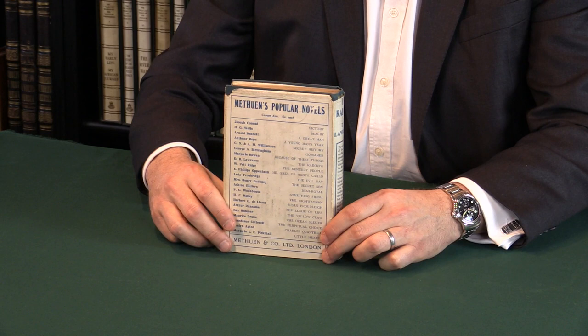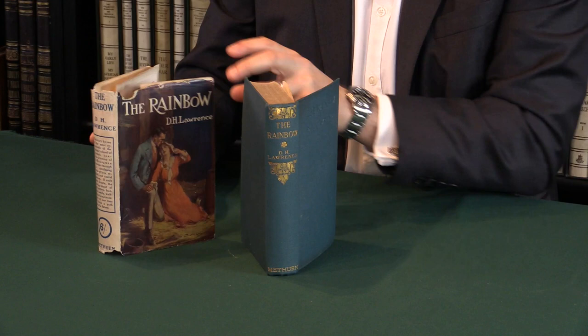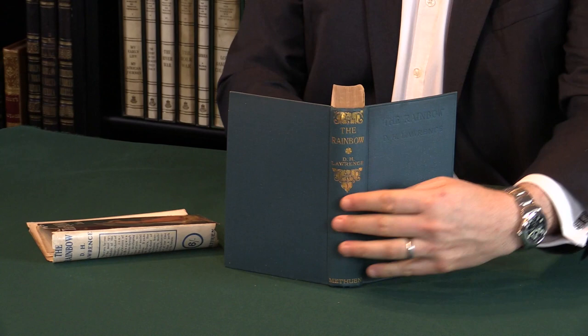I'm just going to show you very quickly behind, because as you'd expect, the book should be absolutely in fine condition, and you can see that. Let's put that down like that. If I open this up, we can see that indeed the book is in fine condition, nice and bright in the gilt. Let me just pop the jacket back on.